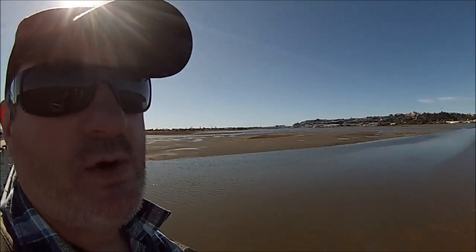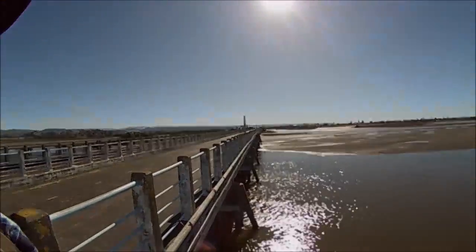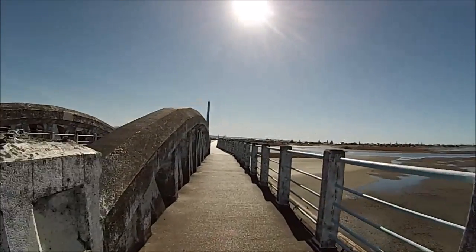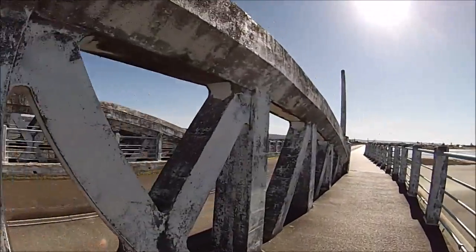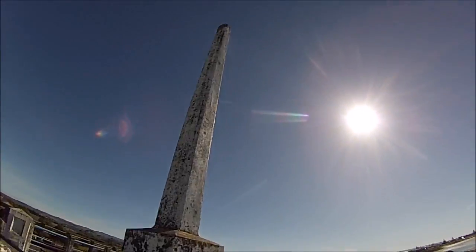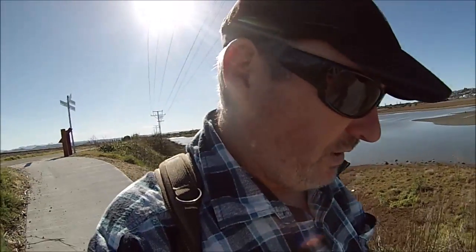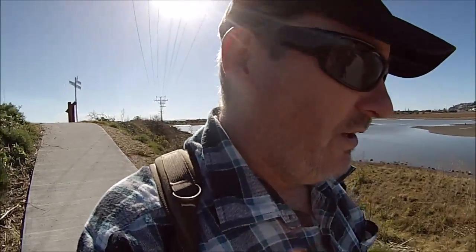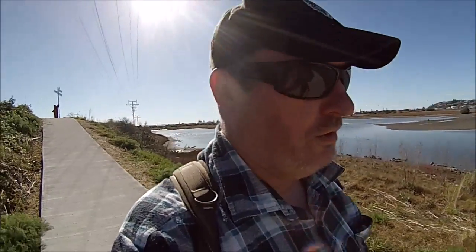And so this is the Ahuriri Estuary from the far end. So heading down now under the bridge, under the old bridge, to go under the new bridge, to head back towards the main outfall. That's not a sewage outfall, by the way.